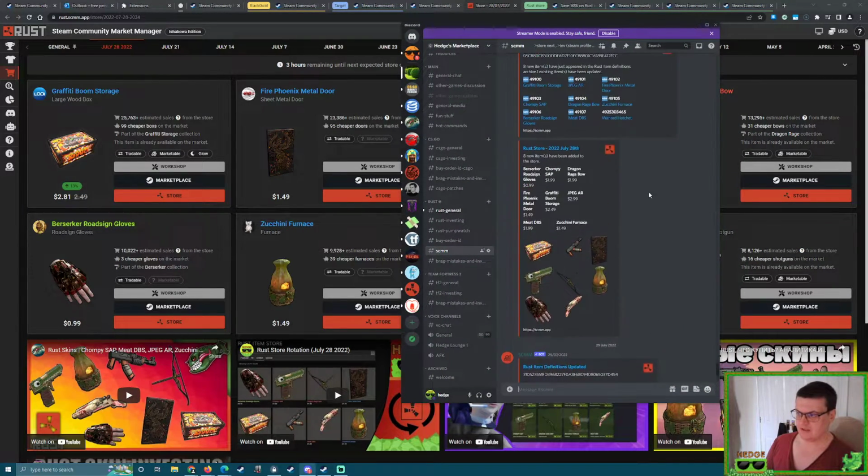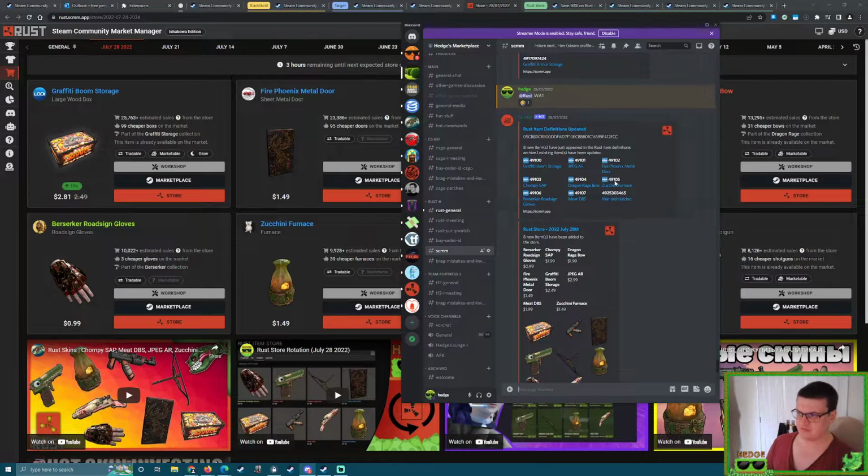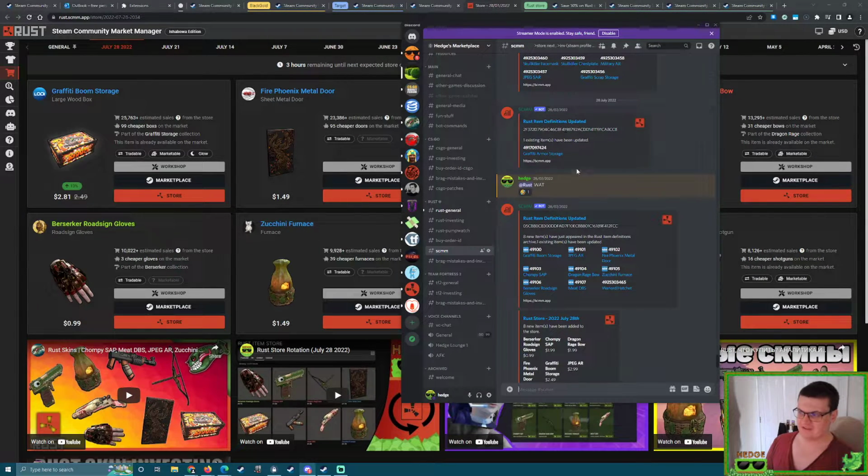But as you can see, last week it gave us a heads up. It actually gave us a weird heads up. They changed the name of one of the skins. Do you remember the pickaxe and the axe that came out last week? They had a name that already existed for the hatchet, so they had to change their names.